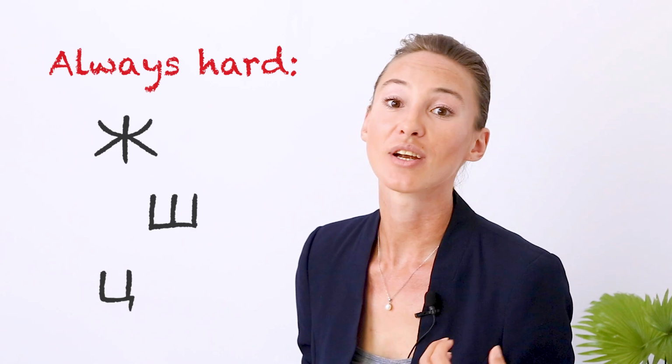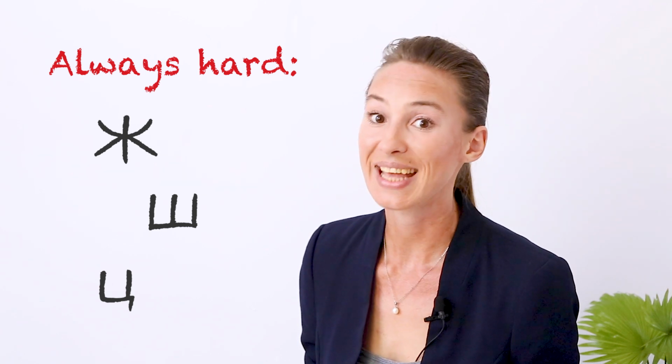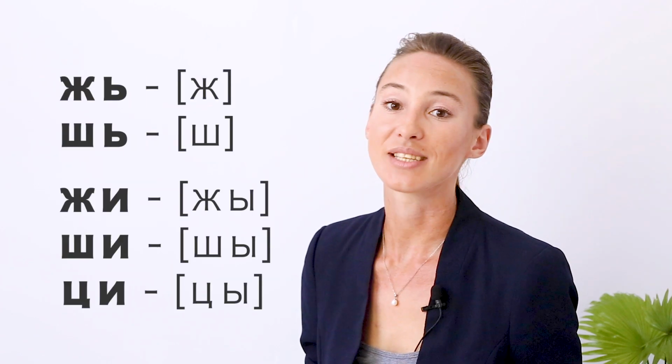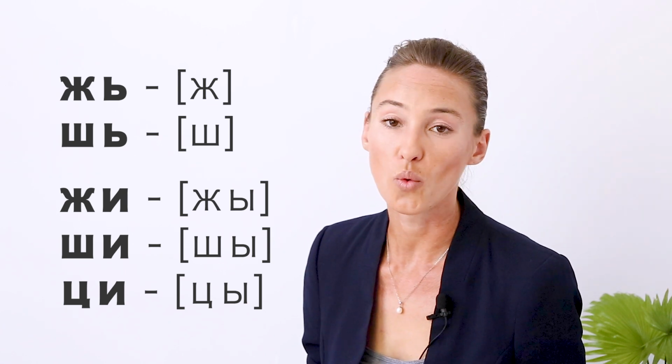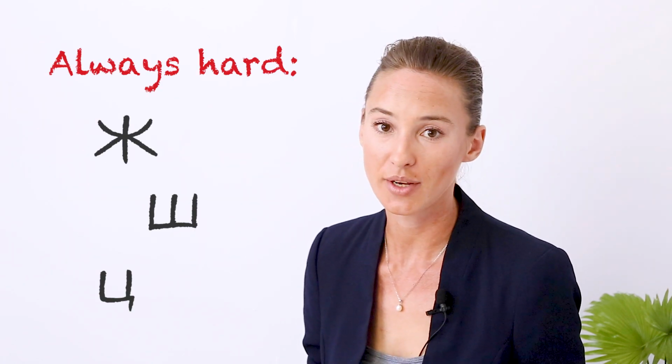Some consonants in Russian are always hard, no matter what goes after them. Such consonants are zh, sh, and ts. You would often see these letters together with vowels, but you never should struggle to read them as soft consonants. As they're always hard, you would always read them as zhi, shi, tsi, or zhe, she, tse. Always hard. Let me know if it makes sense.